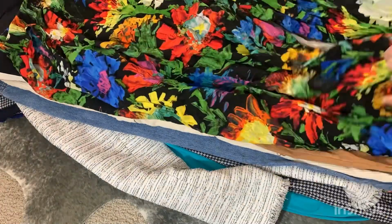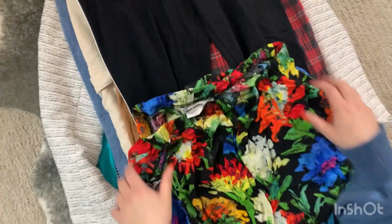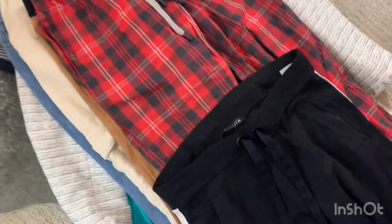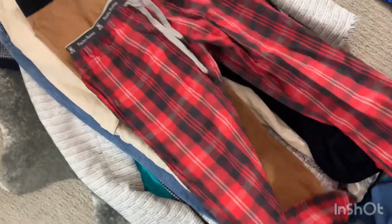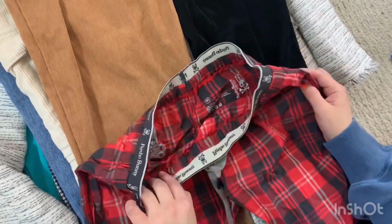And here's more of the clothing. Sarah found some Jams World, which is awesome. Here's some Athleta pants Sarah found. And then I found these Psycho Bunny plaid pants, pajama pants. Pretty excited about those.